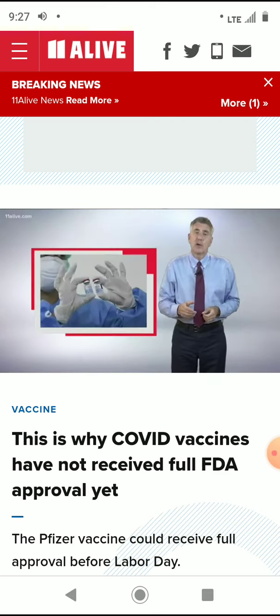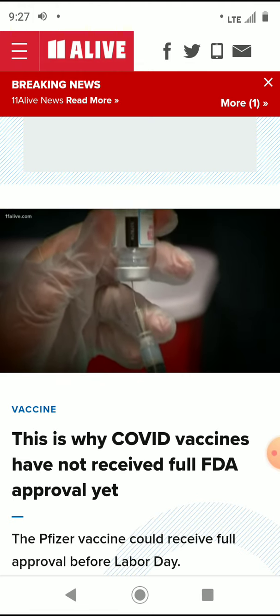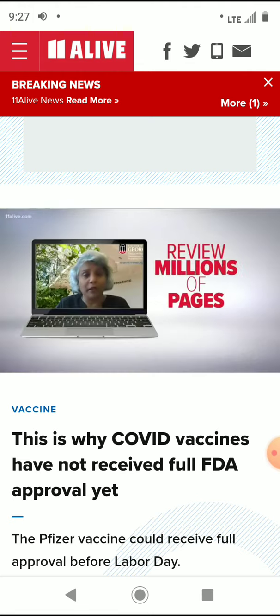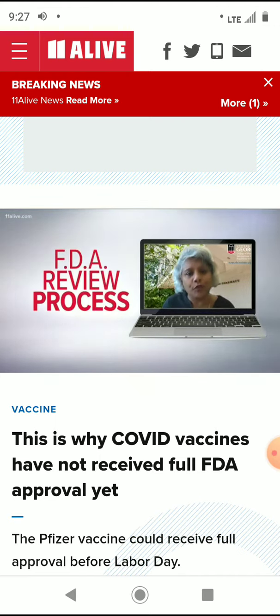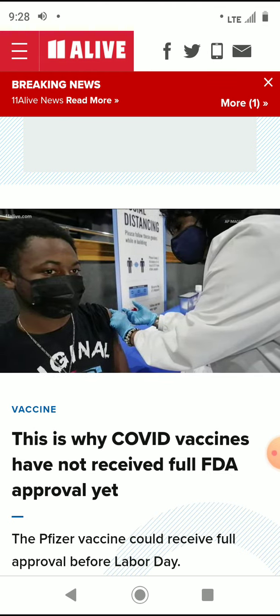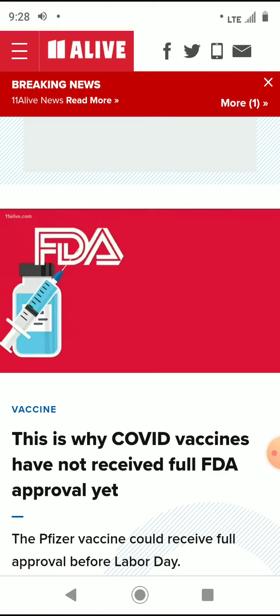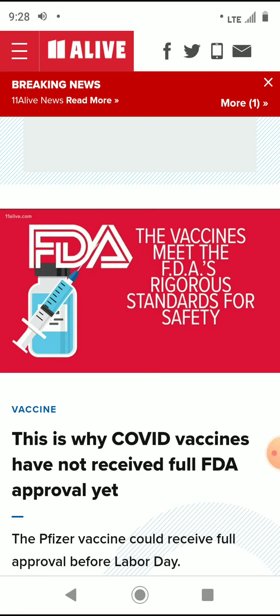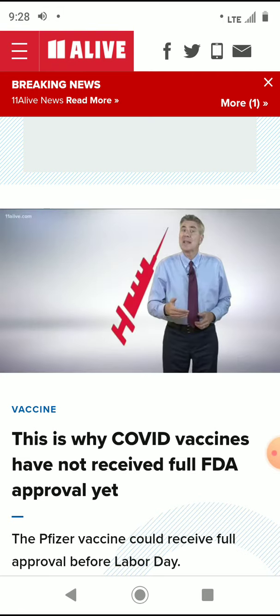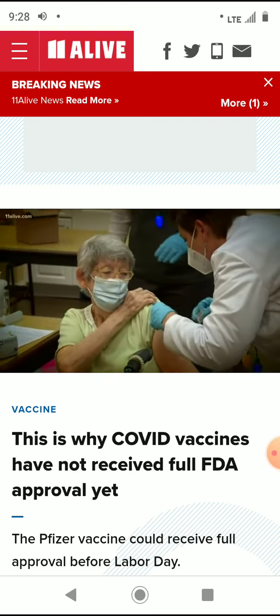Dr. Grace Gowda of the University of Georgia's College of Pharmacy says the FDA will carefully review all of that data before granting full approval. A bunch of people to review millions of pages of documents. FDA review process is the most robust in the world. Prior to granting emergency authorization, the FDA conducted a scientific evaluation of the vaccines. Based on that, the agency says they can assure the public that the vaccines meet the FDA's rigorous standards for safety. The agency can withdraw emergency use authorization and hold the use of a vaccine if there are problems.